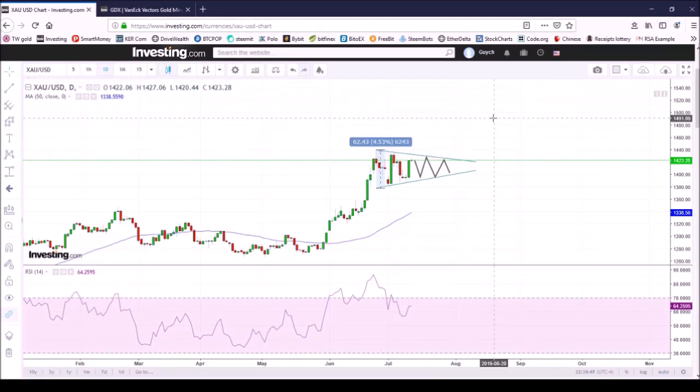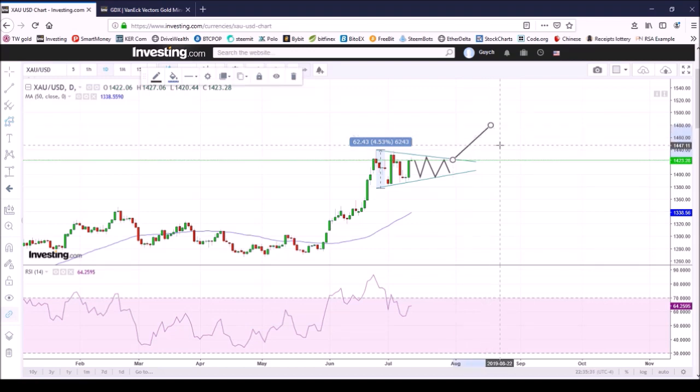If we're going to see a break up from this symmetrical triangle over the next couple of weeks, what is our next target? Well, generally for triangles, the target is the height of the triangle, which is in this case, let's say around $60. And if gold breaks out somewhere, let's say late July, at around the price of, say, 1420, $60 above that would give us our first target of around 1480 for the second daily cycle in gold. I don't know about you, but I would quite welcome 1480 on the gold price. And whether that will turn out to be the top of the intermediate cycle, I guess we'll have to cross that bridge when we get there.